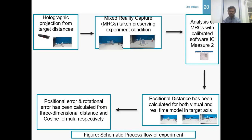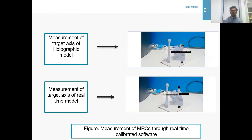The positional distance was calculated for both the virtual and real-time models in the target axis, and positional error and rotational error were calculated from the three-dimensional distance formula and the cosine formula respectively. When we are measuring the target, the first picture shows the measurement of the target axis of the holographic model, and the second picture shows the measurement of the target axis of the real-time model. In the close view, the second picture shows that the real-time model is a little bit larger. This is a picture of our measurement procedure.